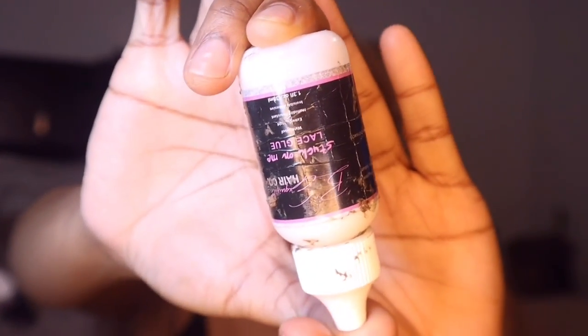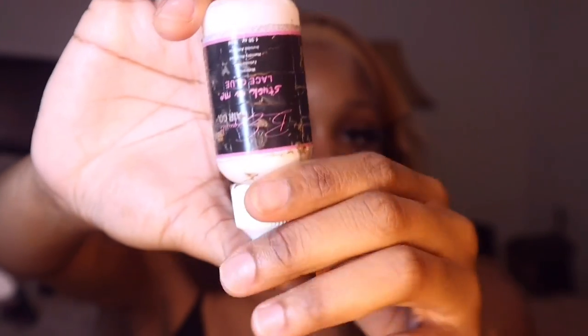I'm not even looking at the camera. I literally just went, here's the glue, looking at myself in the mirror. So this is the glue I use. It looks dusty because it is, because I've been using it and I have glue everywhere. I'm just rambling. I should have stopped talking. I should have started doing this.